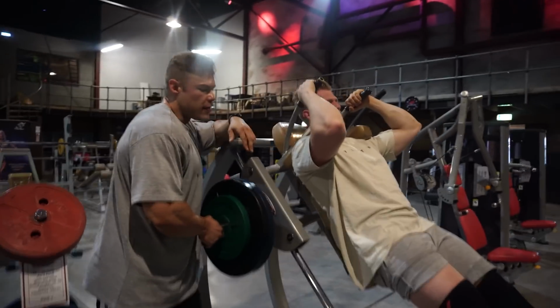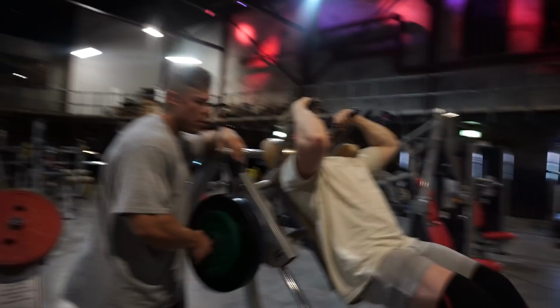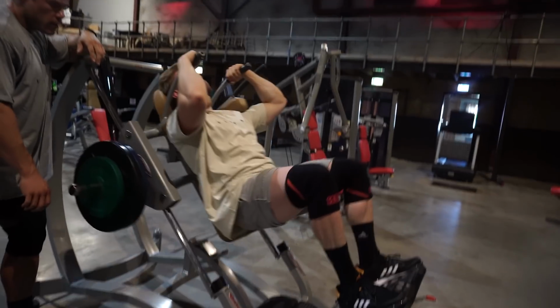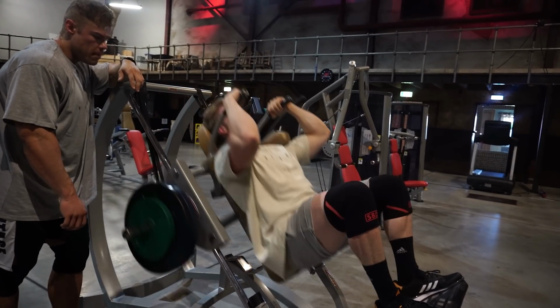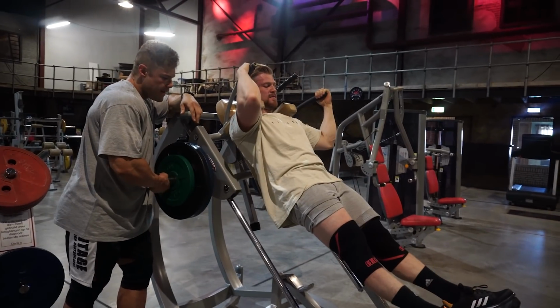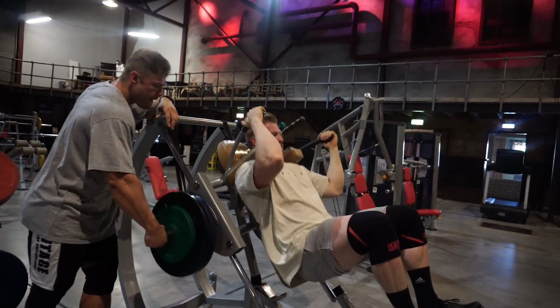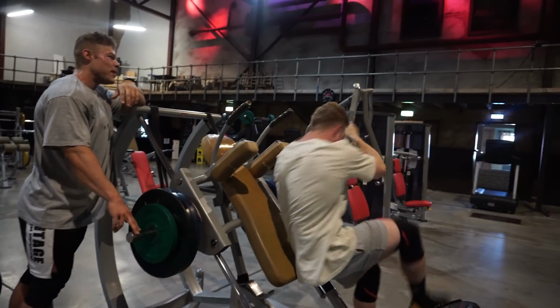But also, if you go very deep on any compound movement for the legs, you work the inner thighs. So it's not just limited to the quads, but you're also letting those inner thighs be activated, and the glutes, which usually are weak points in people's lower bodies. But if you want to make it a strong point, go deep.